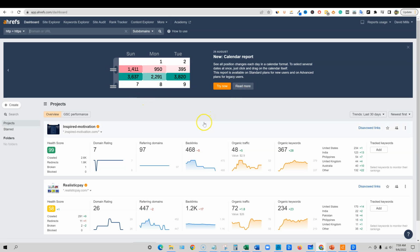While I have it, this is $200 just for the month of access for Ahrefs. Just a crazy expensive tool, but it is a powerhouse SEO tool for sure.